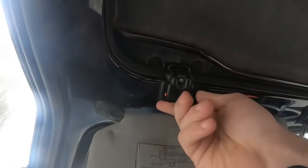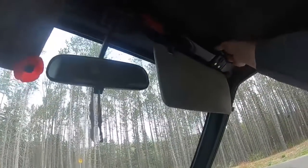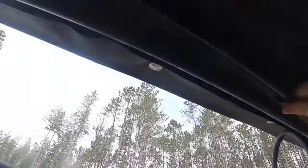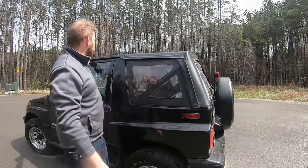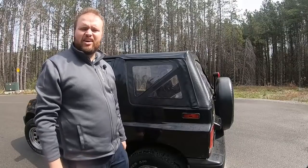Then you have to undo these latches here by pressing the button on each side. As you can see, they can be hard. Then you have to take them out like this. Then you can pull out your roof like that. And you have a sunroof. To undo the top, I need to take out these pins, which are pretty hard apparently, and undo these. Once all of that is done, all you have to do is retract the roof and it comes right here. It's a pretty good idea. I really like this roof. It's easier than a hardtop on a Jeep.